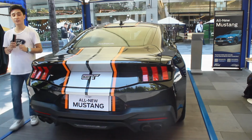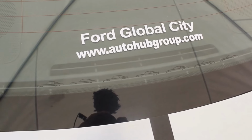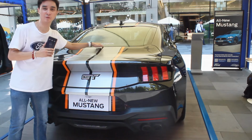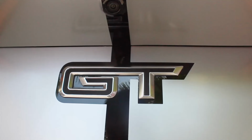Now, here at the rear of this Mustang GT, once again, the stripes probably available at Ford Global City. And I just saw now there's a lot of Mustang Easter eggs over here, and you can see all of the generations here in the rear windscreen, and one there in front too on the right passenger side. GT performance badge over here, along too with a reverse camera.